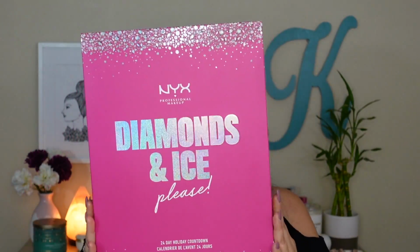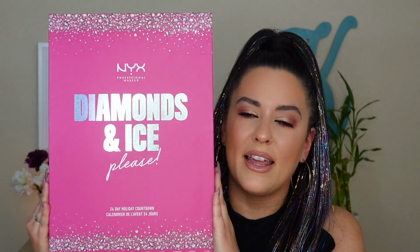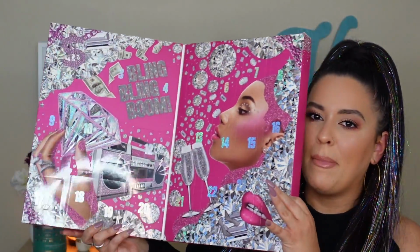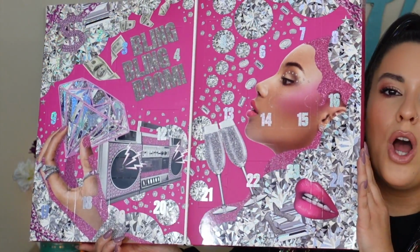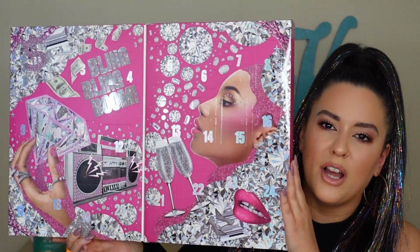Now, the packaging on this is stunning. This gets me into the holiday spirit like none other. I love the holographic. I love the bright pink. And wait until you guys see what this looks like on the inside. It's massive, so I kind of got to back up. But look at this. How gorgeous. We are here for the packaging, A+, 100%.